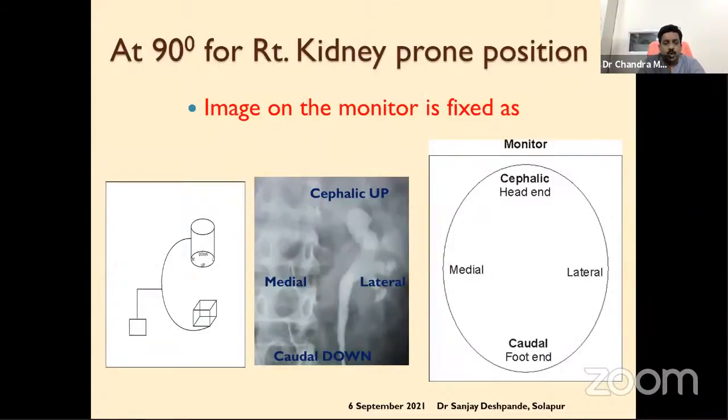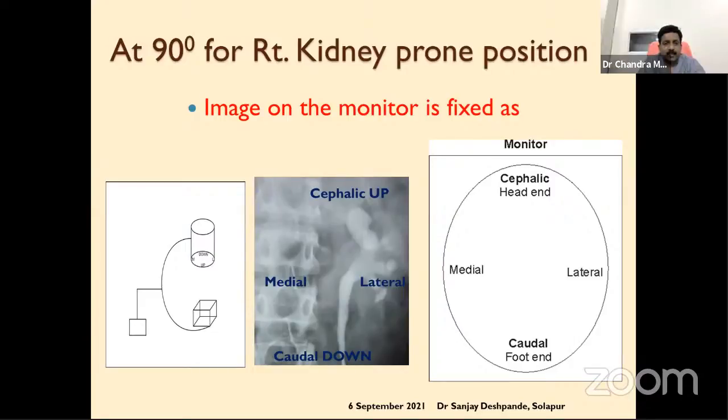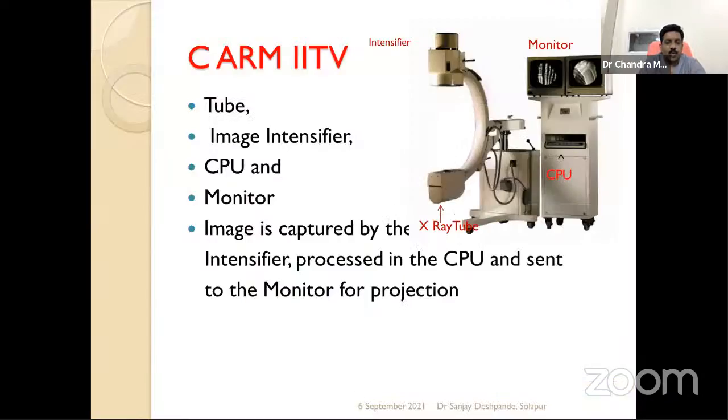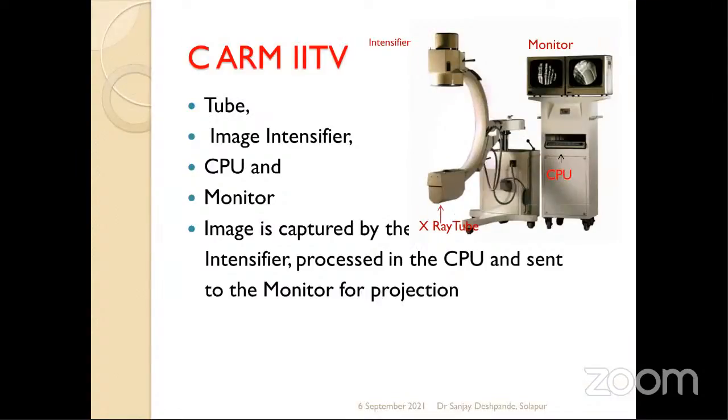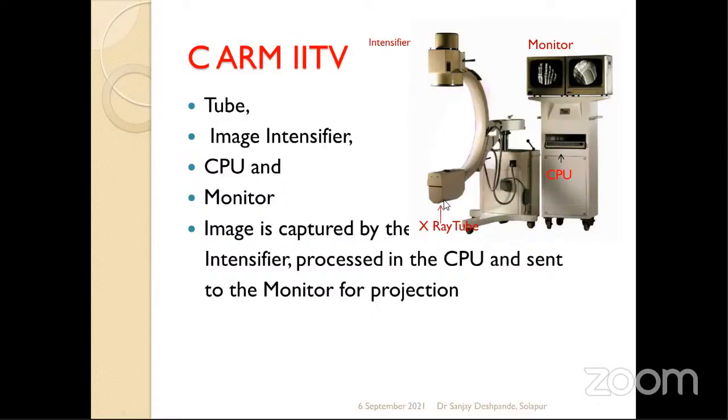Very good. Okay. So in this slide you are showing that you should keep the entire RGP in your picture. Yes, sir. Next slide, sir. Okay. Just click once. Yes. So now we should know a little bit about the C-arm also. Very good. Voice is also good, sir. Thank you very much.